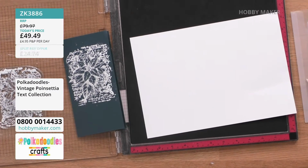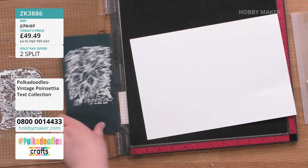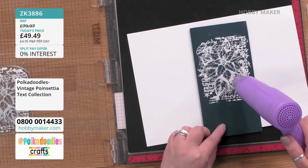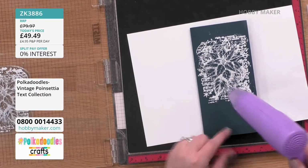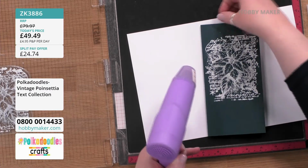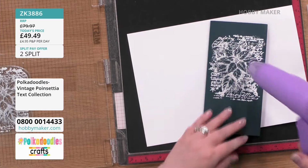And sealed. Yeah. And then if I just grab my heat gun, where have I put it? And we're just going to heat that. Now, if you're new to crafting, which, you know, we do get new people all the time, so I'm just going to move off the extra little bits and pieces.